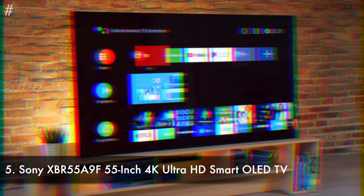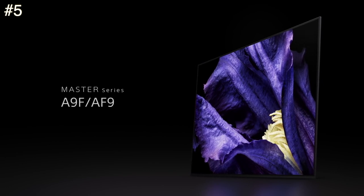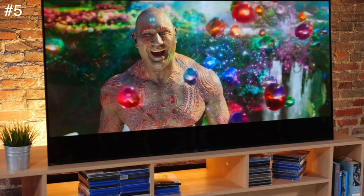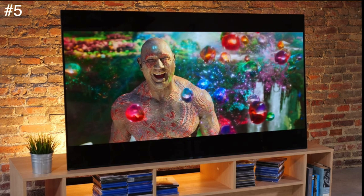Number 5. Sony XBR55A9F 55-inch 4K Ultra HD Smart OLED TV. One quality that's often lacking on smart TVs is sound. And because of that, a whole slew of soundbars exist. But one set that doesn't skirt its sound responsibilities while also delivering a best-in-class picture and smart features is the Sony XBR55A9F 55-inch 4K Ultra HD TV.